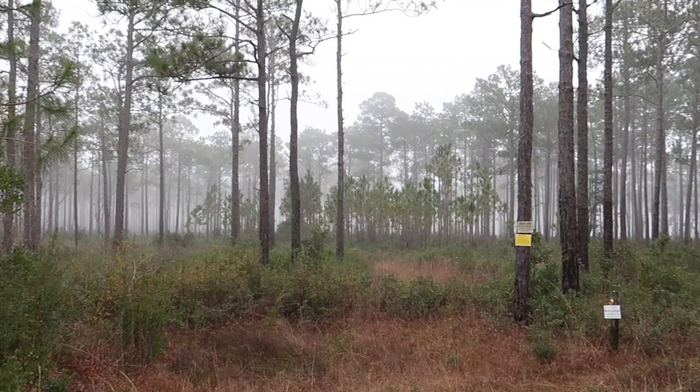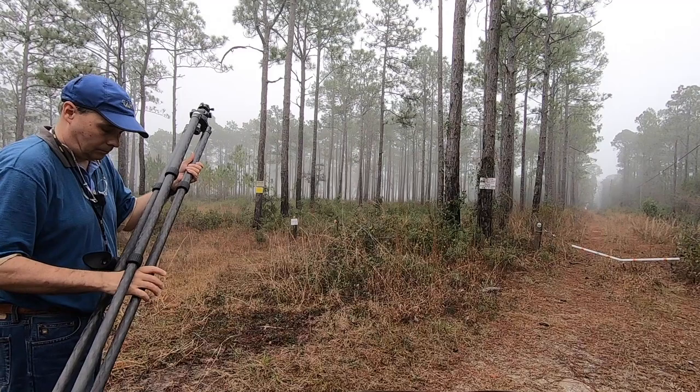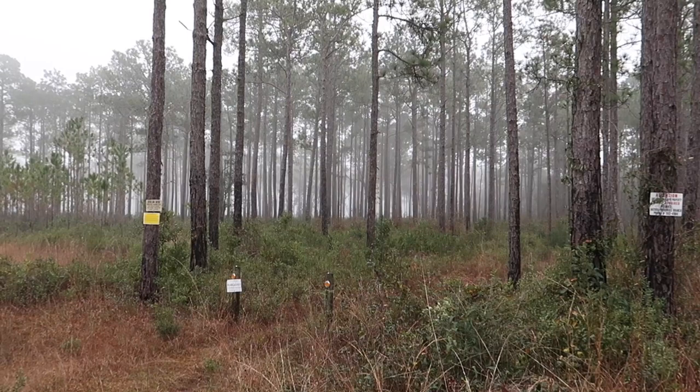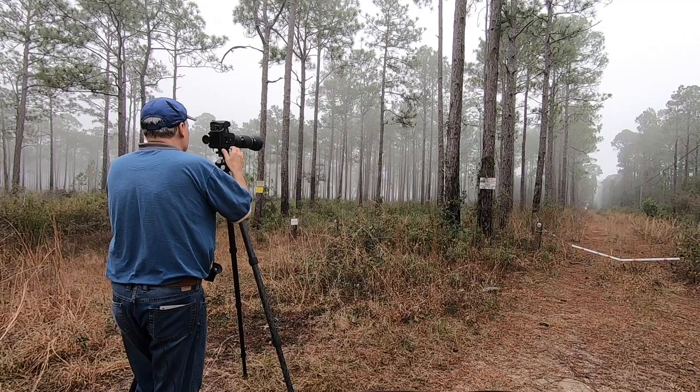The fog was scheduled to lift by now, but it's still hanging around, which is great. So I'm just going to keep going and see what else I can find. So here's another roadside location that I've been keeping my eye on, hoping for a fog. And it looks really good. I love how the trees just recede into the fog.